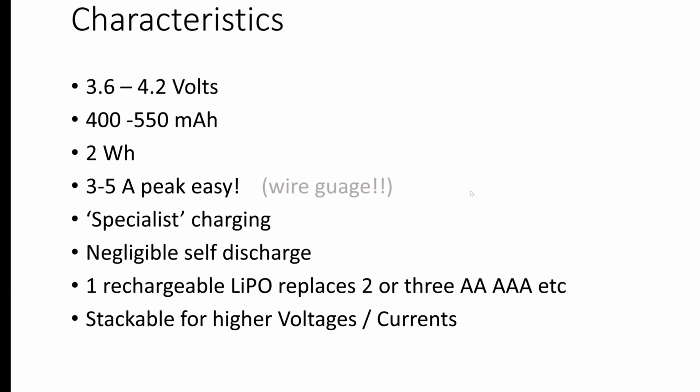If you want to make a 12 volt supply, you can click 3 of these in series, solder them together, clip them together, whatever you fancy, and get higher voltages for making power supplies and making plus and minus supplies and stuff like that. It'll do it all.